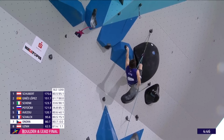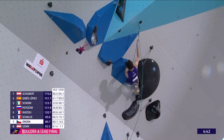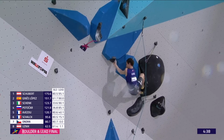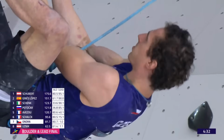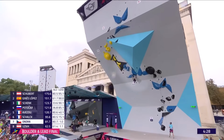Tactics from Adam as he gets those feet lodged into the crack-like feature in there. Double stacked, I think, and a huge high clip. Smart climb from Adam. I don't know if he spotted that, but that was a bit risky. Drops down into the pinch.